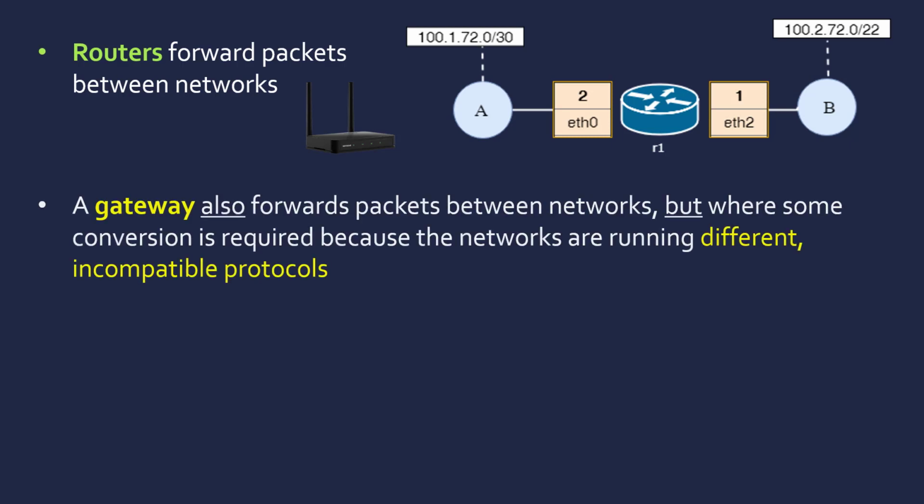I want to now just introduce the second term, which is gateway. A gateway will also be able to forward packets between networks, but in this case there is some conversion required because the two networks are running different, currently incompatible protocols. There needs to be some conversion so that the communication can take place. So really they're a more specialized version of a router, and in fact they're often just called a gateway router.